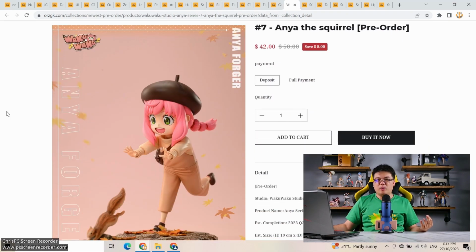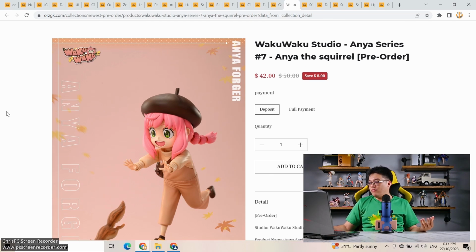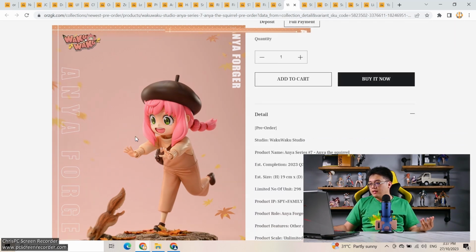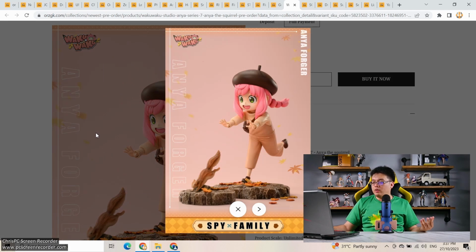Up next, from Waku Waku Studio, which is basically an Anya specialist studio by now, we have Anya chasing a squirrel. Okay, this one is going for $109 US. This is something photogenic, like I could see myself photographing this figure in a diorama where she is in the park or a playground and she is chasing a squirrel, and we have, who knows, a slide behind or something like that. Children's swing now.